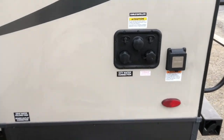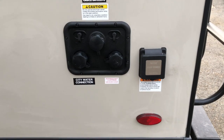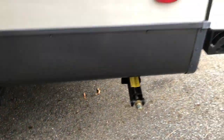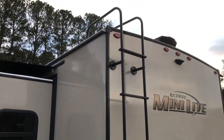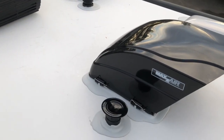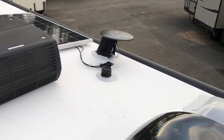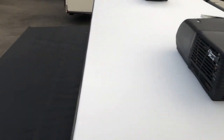Your convenience area, your black tank flush, your 30 amp plug, your black and gray tank, factory installed ladder. I'll show you a quick look at the roof. There's your roof, 2 Max Air vent covers, skylight, TV antenna, your solar panel, your AC, and then the top of that slide topper on your roof.